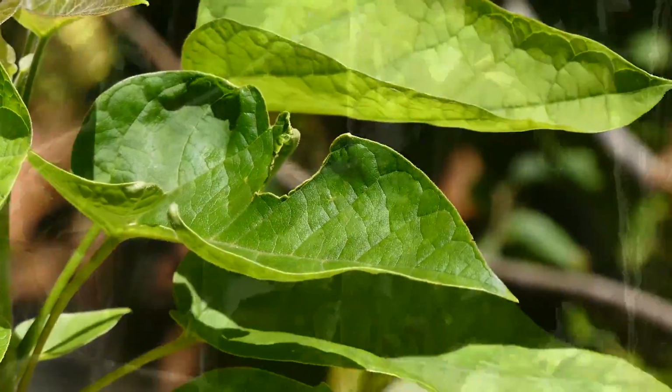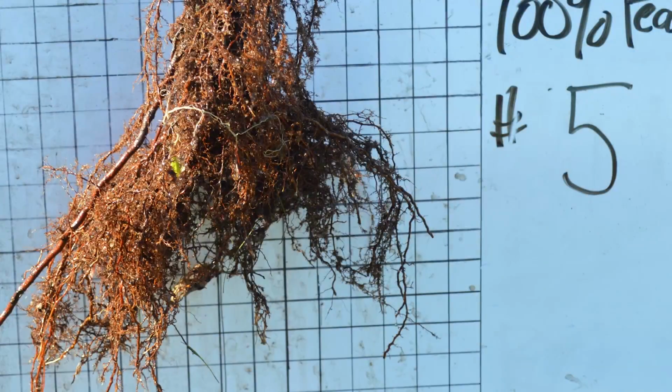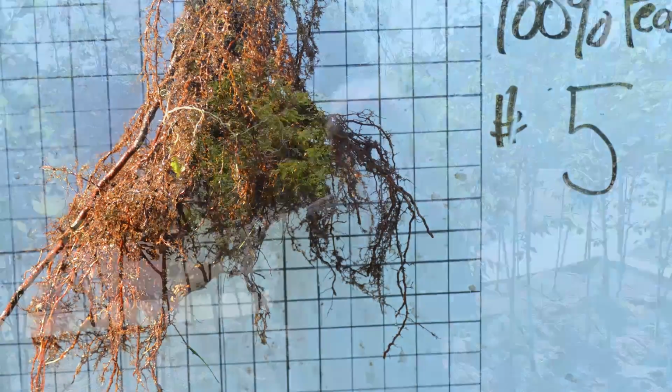So given that, the question that came up was, if we do add nutrients, how's it going to impact trees? Is it going to make them greener? Is it going to put on caliper faster? Maybe the root system will get better. Maybe they'll transplant easier. Maybe they'll survive better. So those are kind of our questions when we went into this.